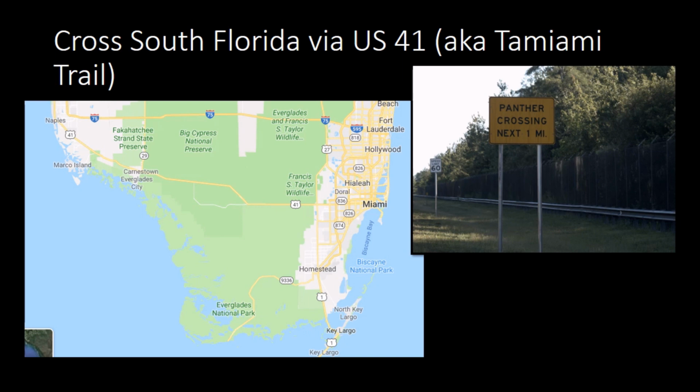I'm hoping that we're going to be able to make a stop and do a hike and look for some tracks. They cross US 41 on underpasses instead of going across the road here. You can see the fences and the barbed wire. So we'll see what we can come up with, and we'll still learn about this animal even if we don't have a chance to see one.